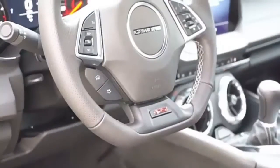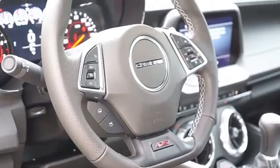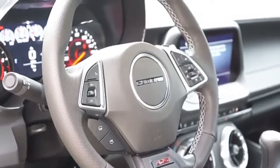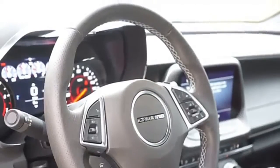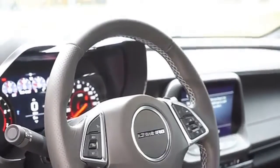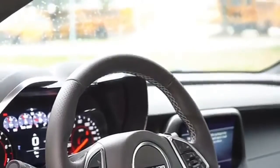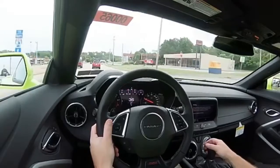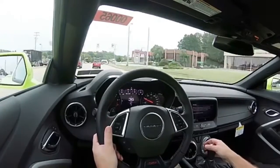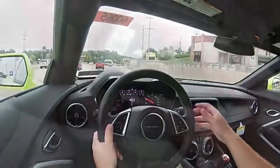Then taking a look up front at the steering wheel, it is tilt and telescoping. It is also heated if you went with the 2SS, and suede wrapped if you went with the 1LE, but overall it is leather wrapped in the 1SS that we have today. I do like the SS badging at the bottom, and of course you guys can see it is a flat bottom as well. Love that. And again, just behind it you do have those rev match buttons, because the 6-speed manual does come with rev matching as previously noted. But let's go ahead and make our way to the startup here.